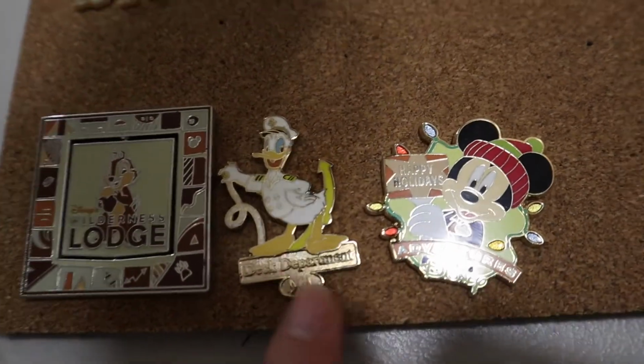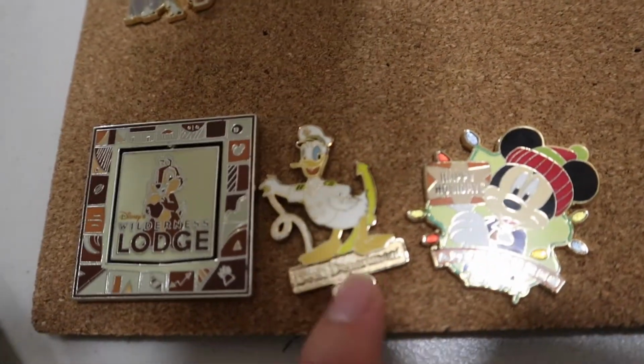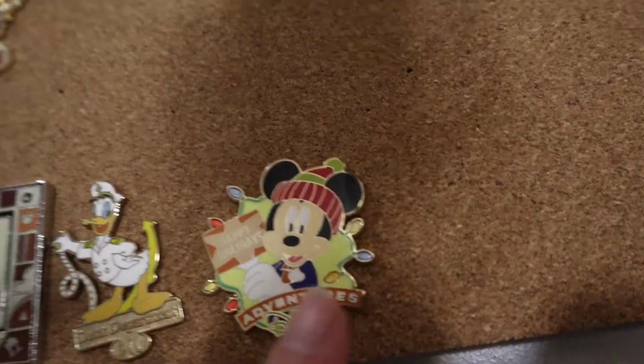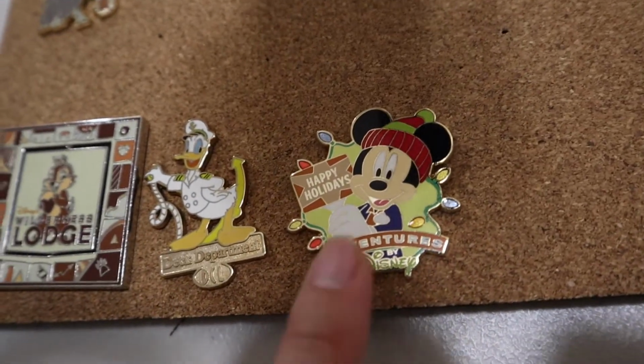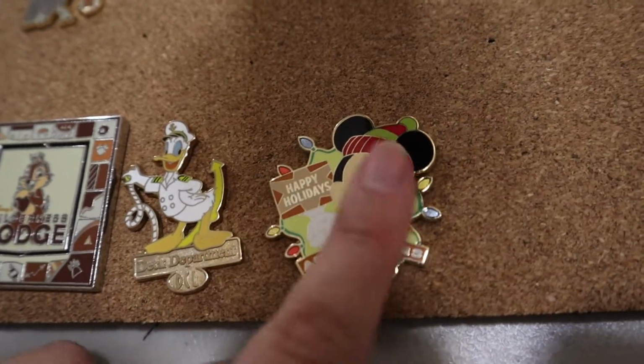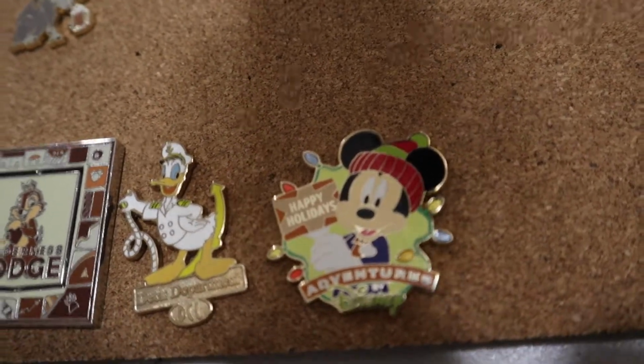This deck department's another LE honorable mention. These both don't have limited edition values to them, but it's something you can only get from somebody in the deck department, so there's only a limited number of them that people get. And then for the Adventures by Disney, you can only get this one if you go on an Adventures by Disney trip during the holidays, and so that's why I added this one as another honorable mention, because this is something you only can get if you're on one of those holiday adventures.